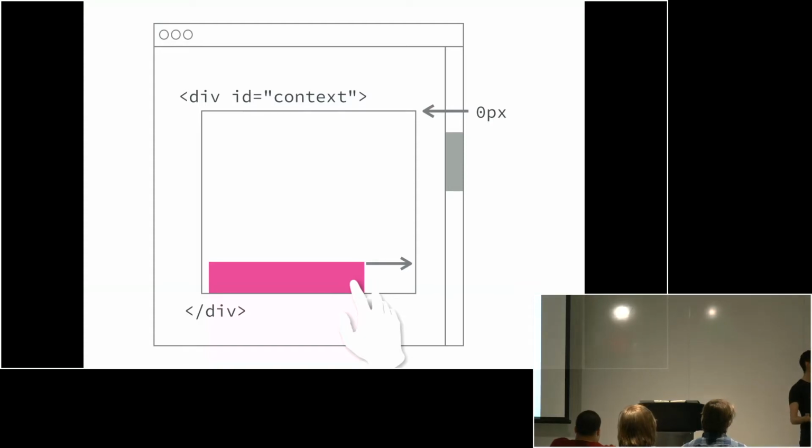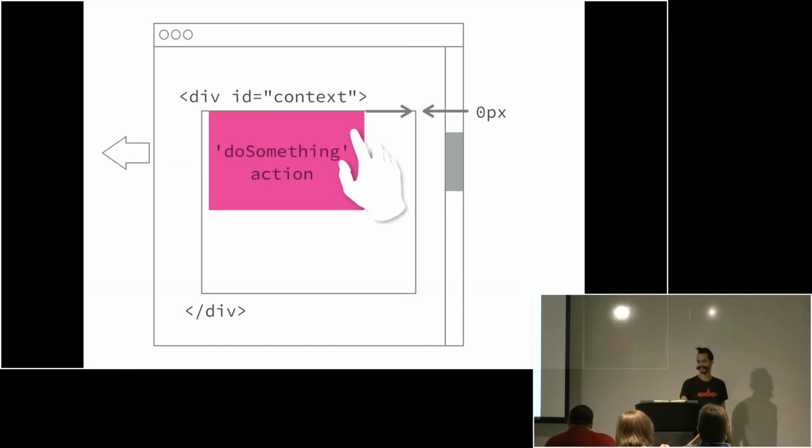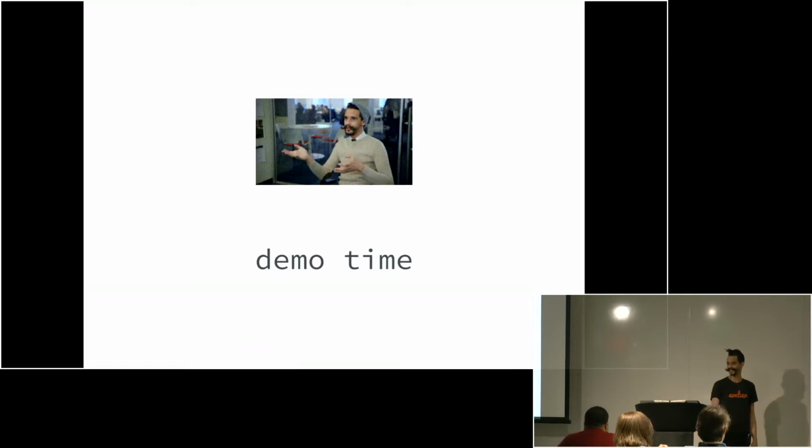and I have a specific ID, and I've set up this particular waypoint so that it knows the context for this waypoint, which is actually that div. And so in this case, when my component that I set the waypoint on hits 0 pixels of the thing that has given it context, that is when the action is fired. So that was pretty cool pictures.